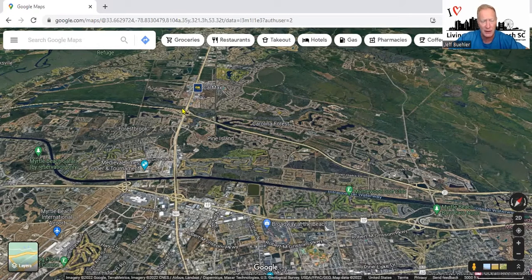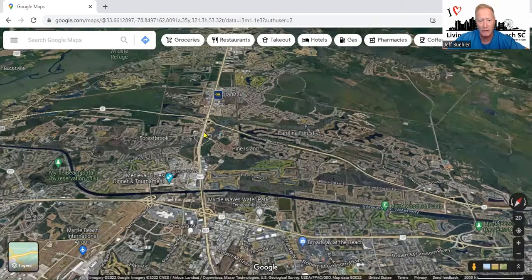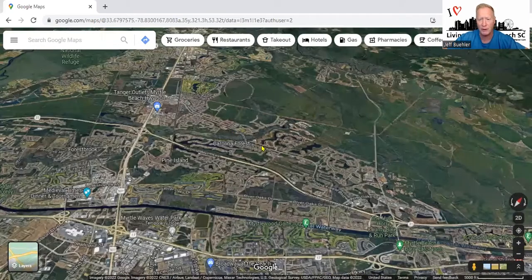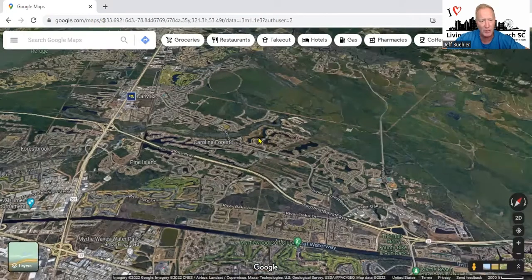or you do have, here's Highway 31 right here. So if you're looking to go further south, or further north, you can take Highway 31. Makes it really convenient, especially for any type of commuting for work. But Carolina Forest is definitely one of the more popular suburbs of the Myrtle Beach area.